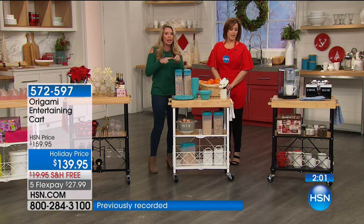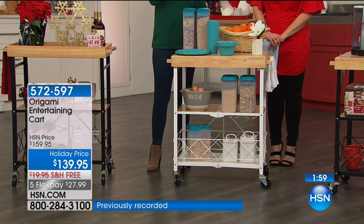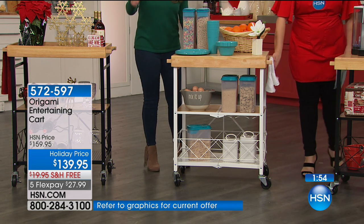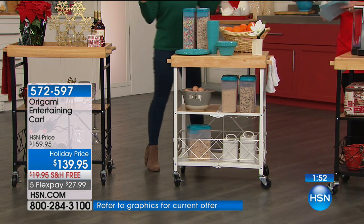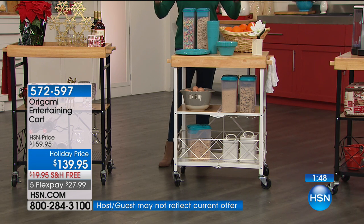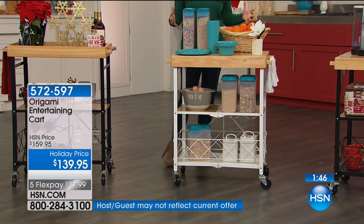Yeah. So now you've got a prep station. Now you've got a workstation. Now you've got a bar, a buffet. Yep. And it's on wheels. Mm-hmm. So think of clearing up those countertops, getting those pressure cookers out from underneath the cabinet, the big blenders. Use this as that pantry.